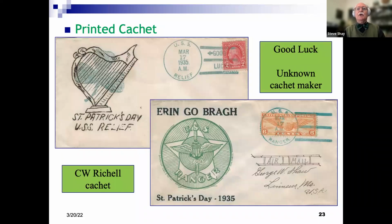This top cover is one I just recently acquired. I don't know who made it. It's not signed. I had not seen it before. It's canceled aboard the hospital ship Relief. In fact, the cachet reads USS Relief, so it must have been done by somebody aboard ship. And mail clerk got into the act. Nice green cancel with good luck as the slogan.